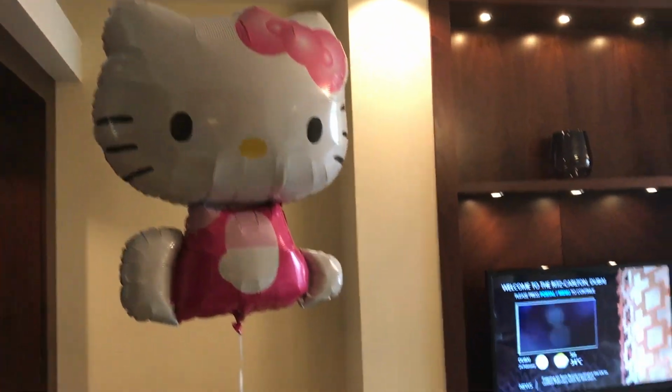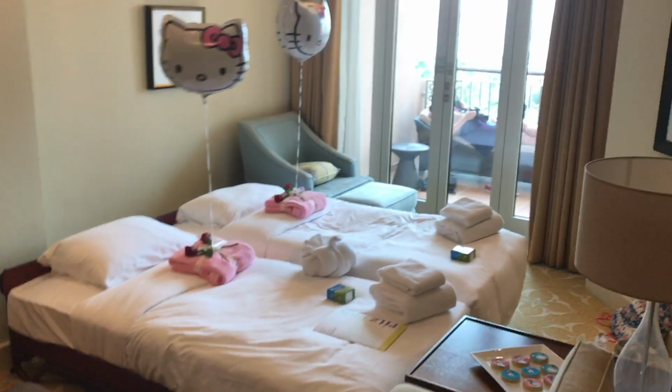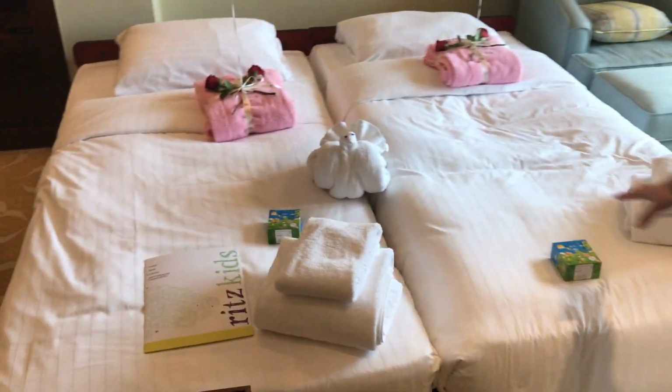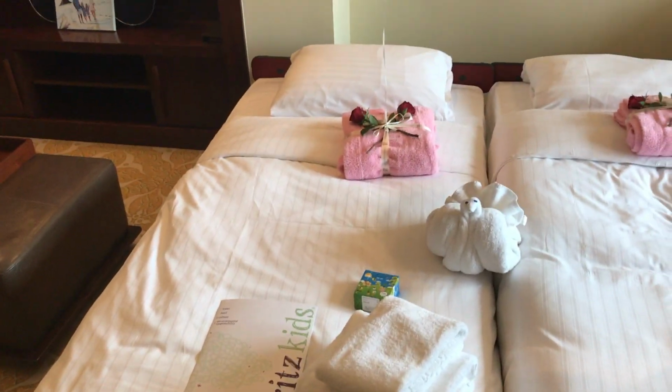They really took care of us. They knew that the girls liked Hello Kitty, so they surprised them with some Hello Kitty balloons, and they gave them little pink bathrobes. As soon as we got to the room, the girls were super thrilled.